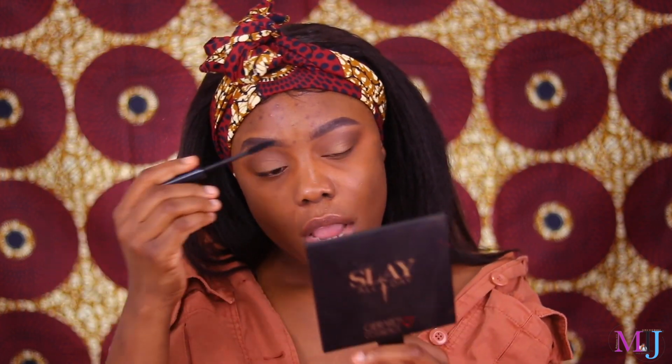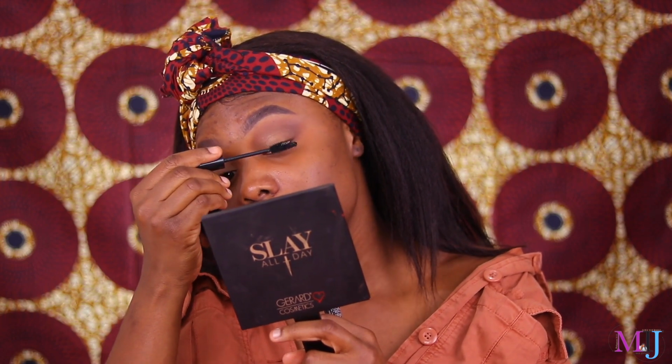So the mascara I'm using is the NYX Worth the Hype mascara in black, and this is what I usually use as well. Like, see, my lashes are kind of non-existent, but yeah, when you're close you see it.